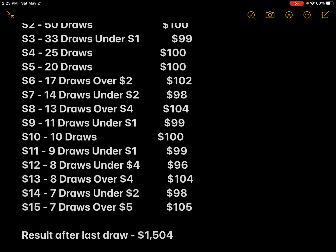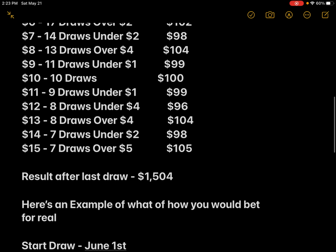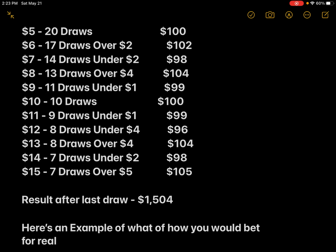$8 for 13 draws over $4. $104 would be spent for that. $9 would be 11 draws under $1, which would be $99. $10 would be 10 draws exactly equaling $100. $11 bet would be 9 draws under a dollar. You'll see it right there, right beside it.